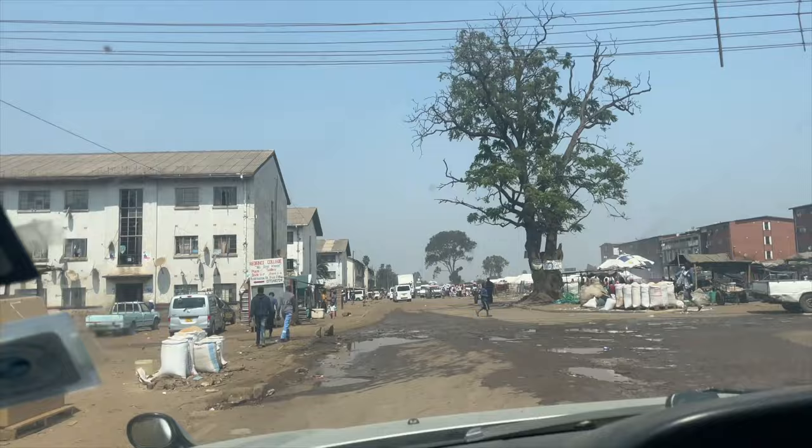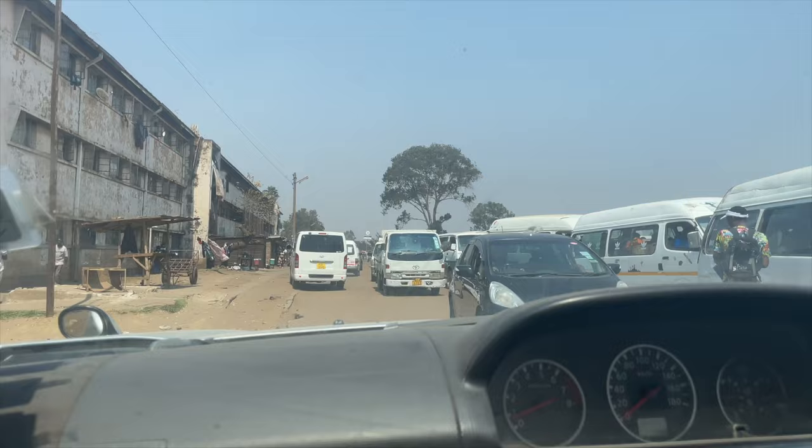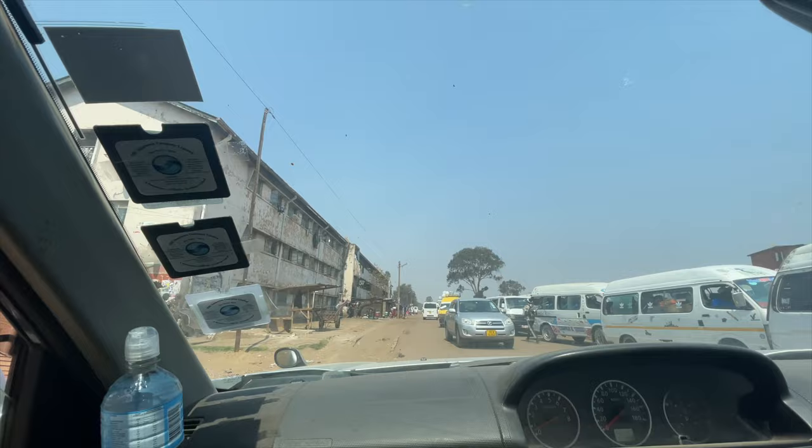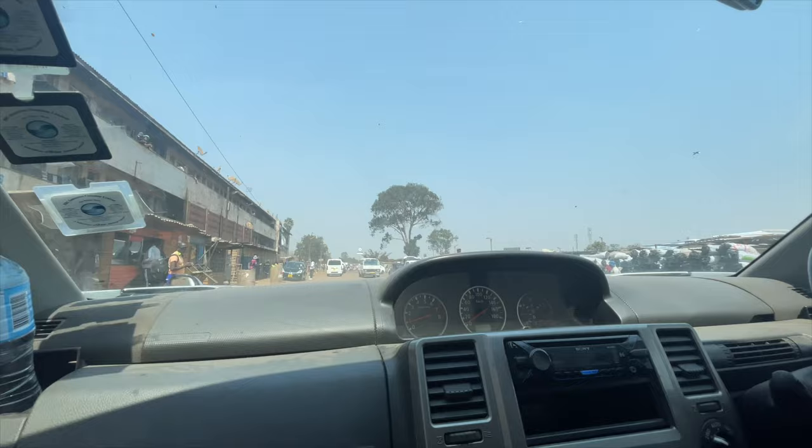And like I said in my previous video, you've got to be very, very careful, because there were quite a lot of potholes. And as well, there are no rules of the road, so nobody's got right of way. It did take us a while to actually pass through, because these combis were just coming and they're always the ones with the right of way.